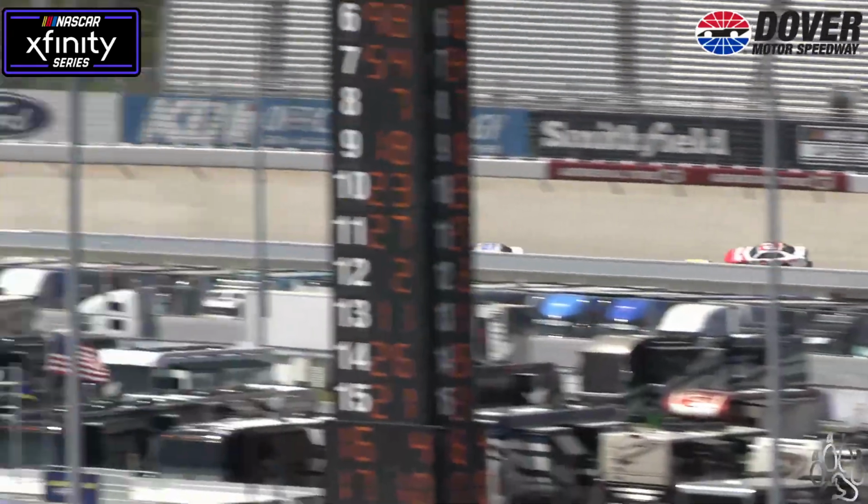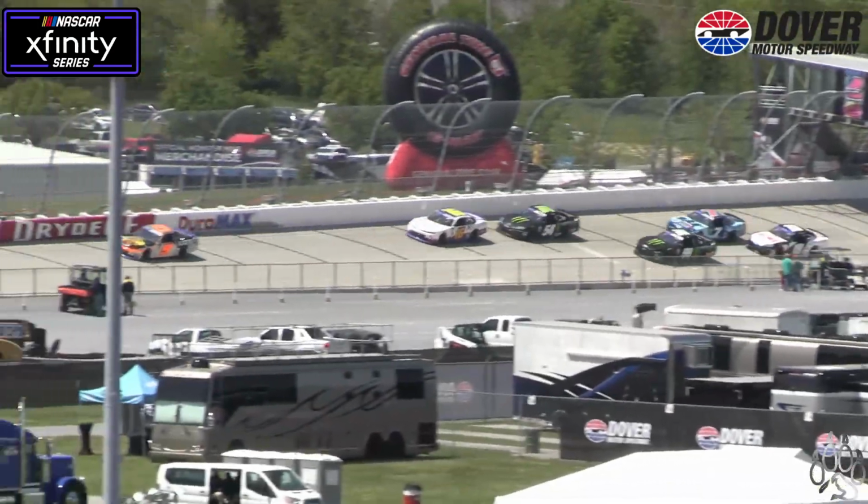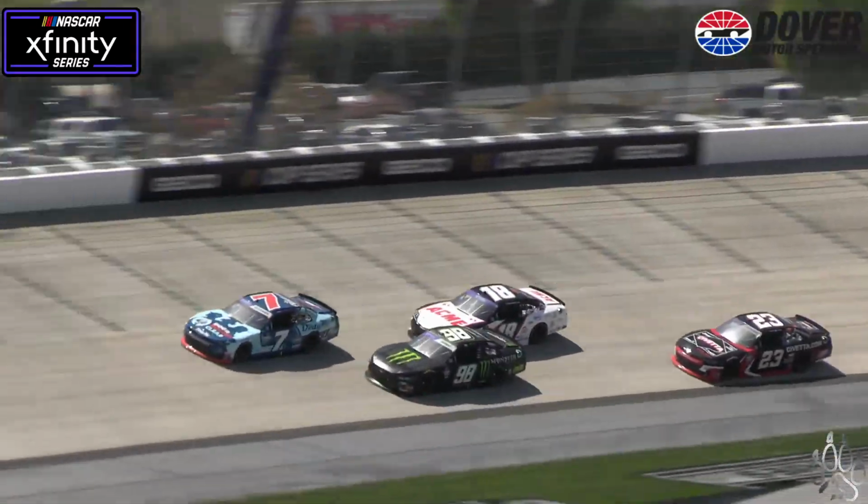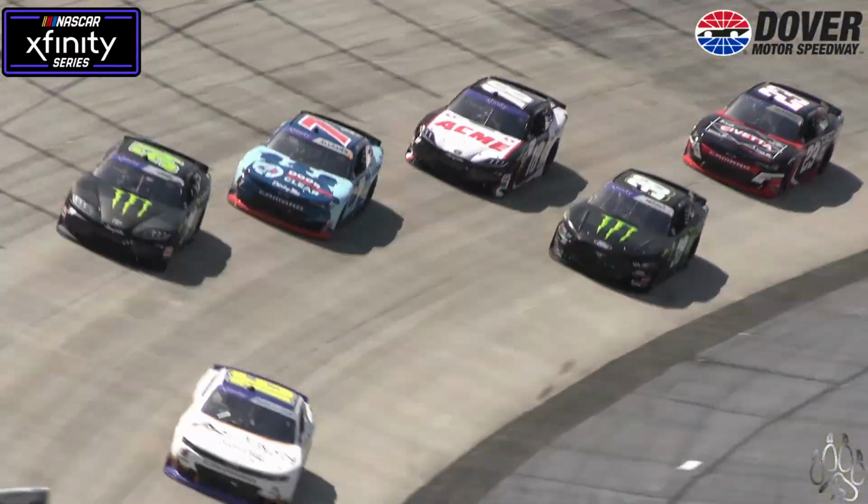CJ Allmendinger is there, Ty Gibbs and Riley Herbst running side by side, and those identically outfitted Monster Energy machines have run side by side for position number 6.